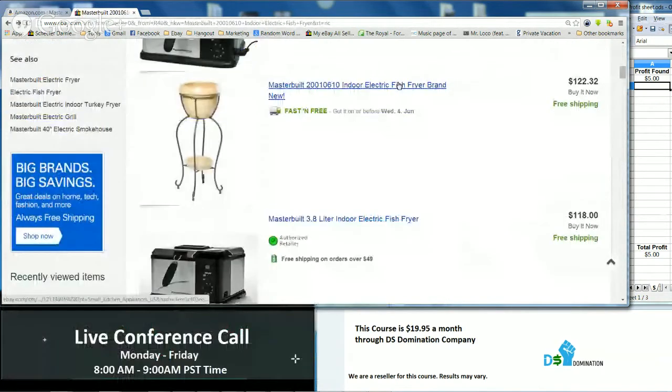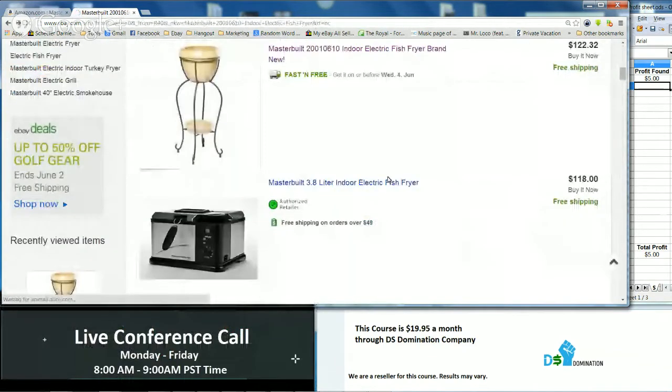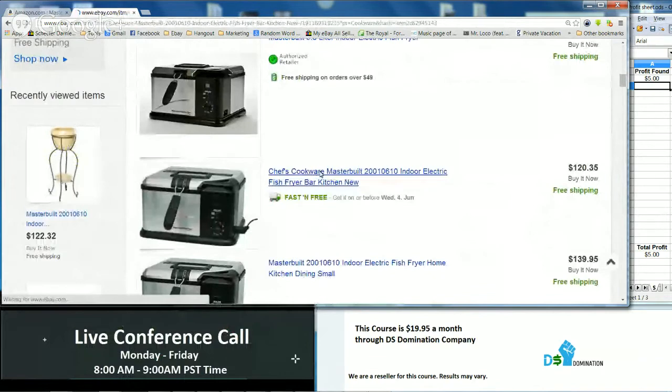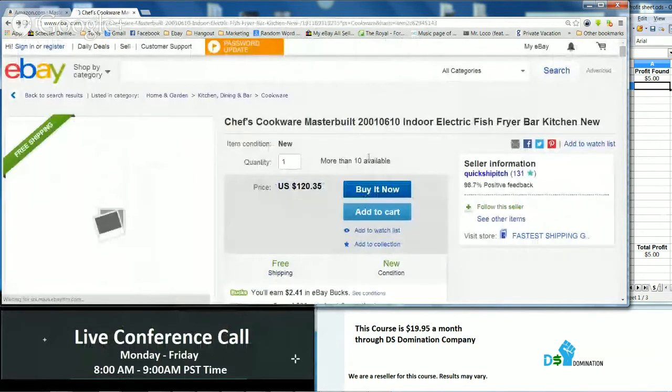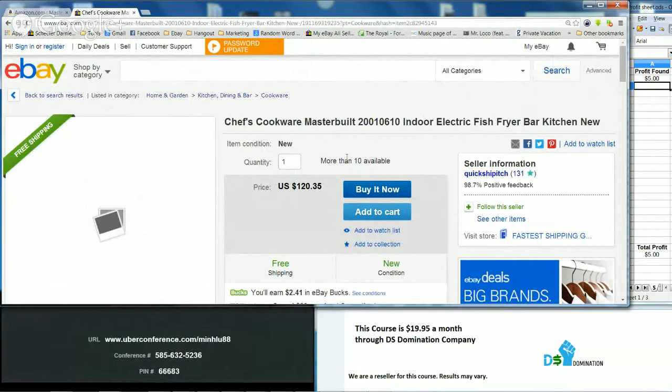I don't know about this. Is that a different picture? That's a mistake, I think. Let's move on. So here's an example right here. It says more than 10 available. So if one is sold, this whole listing is still active, unless all of the items have sold, then it'll go to the sold section of this item.